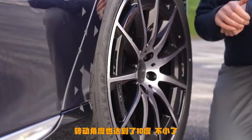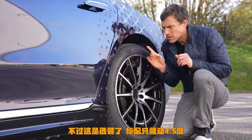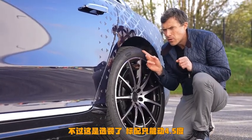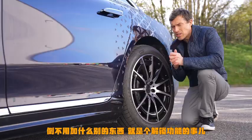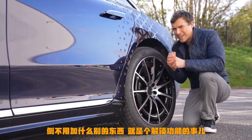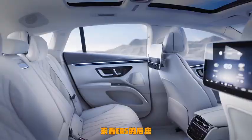It's 10 degrees. Well, it is if you pay Mercedes some extra cash, because as standard, the wheels at the back will only move by 4.5 degrees. Now, it's nothing to do with the mechanicals, just that you have to unlock that extra feature. Cynical.